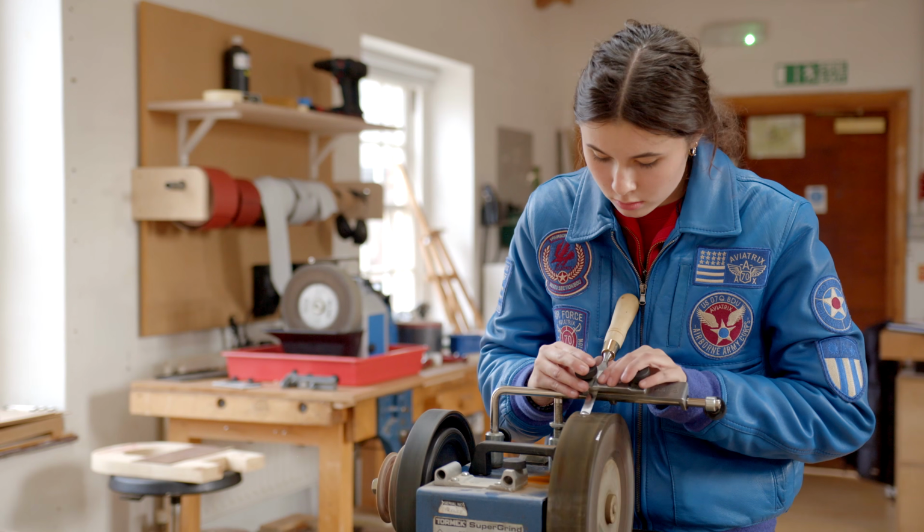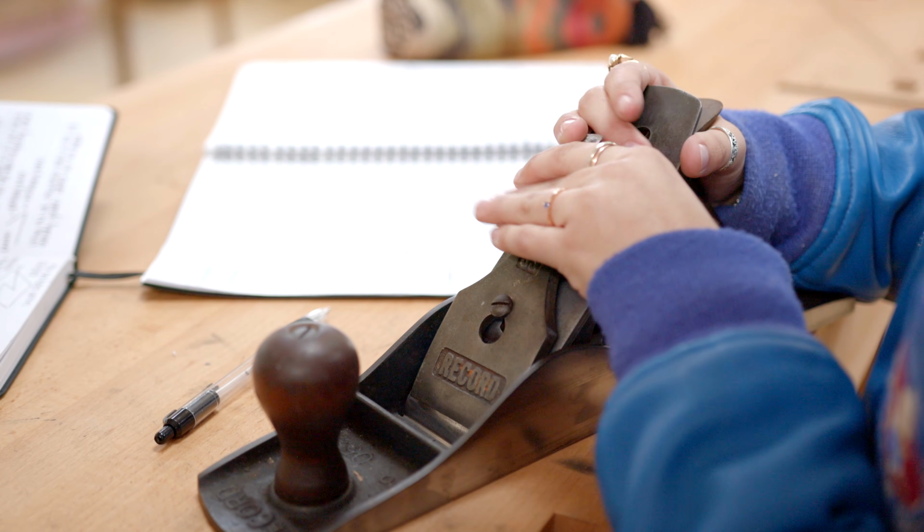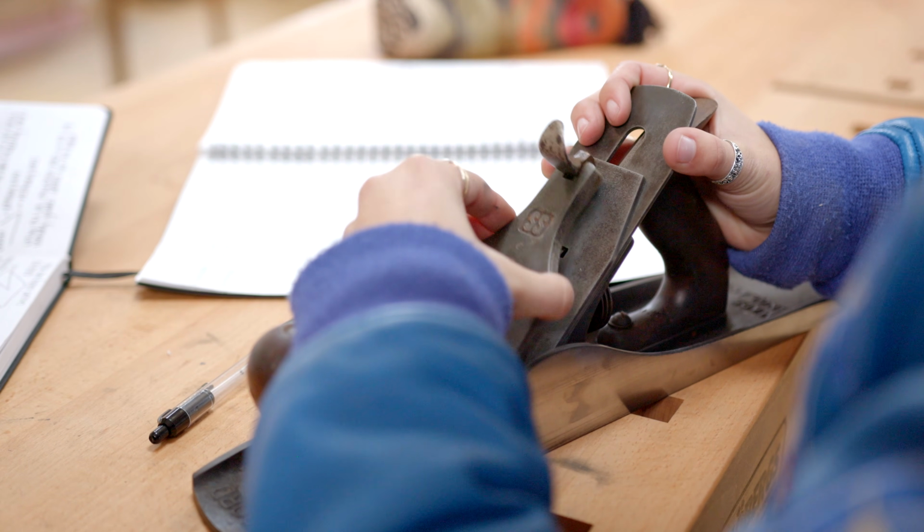When you start the FDA course, the first things we need to do are start looking at tools and sharpening. They're the principles and the fundamentals, and then setting up planes and setting up saws so that we can do accurate work.